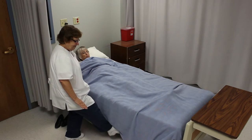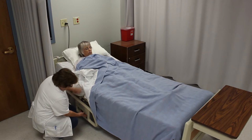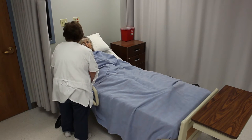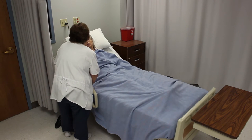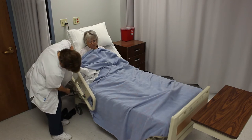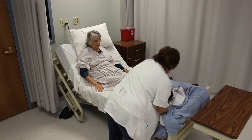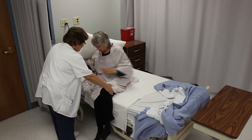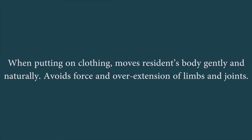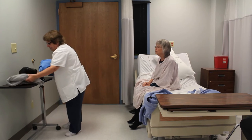Elevate the head of the bed, places resident in dangling position. When putting on clothing, moves resident's body gently and naturally, avoids force and overextension of the limbs and joints.